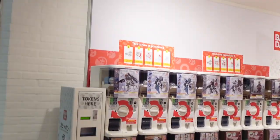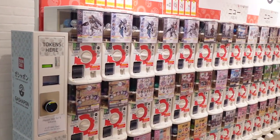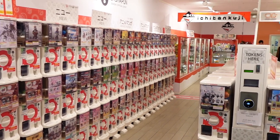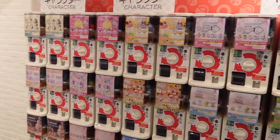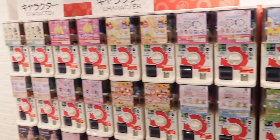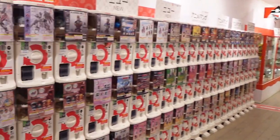Take a little walk through the store. This is the Victoria store right now. It's a very nice layout, very simple, very neat, very tidy, clean. Absolutely love the layout of this store. It's so simple. So you've got so many different figures all around in casings for you to collect.